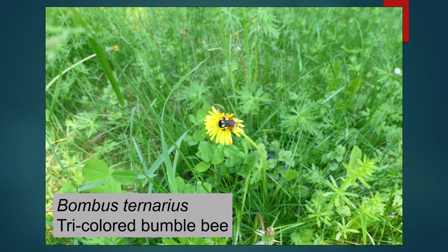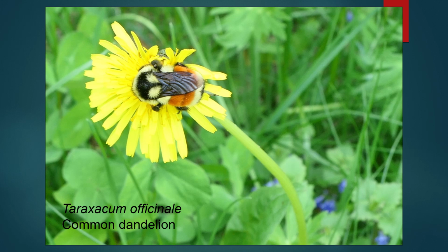So what did we find? Well, I have confirmation of one species absolutely, which is the tricolored bumblebee, Bombus ternarius. There were a large number of bees, and they were on common dandelion. Keep in mind, common dandelion is not a native plant, but it's become naturalized. And here you can see the orange banded, some people call it, or tricolor bumblebee with the two orange bands surrounded usually by white or yellow, and then black at the tip of the abdomen. So tricolored.